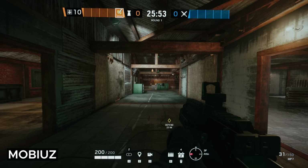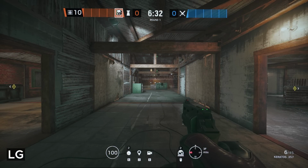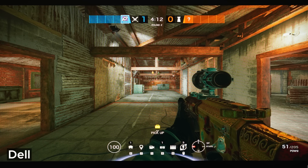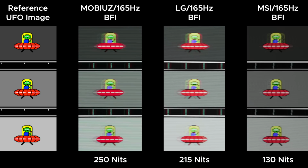at all. They all have a good black equalizer with great color vibrance features, although I think the best one on this list is the Mobius, since BenQ has been working on the black equalizer space much longer than most companies. The Mobius also has the best black frame insertion tech out of the bunch, not because it's clearer, because it's not, that goes to the MSI, but because the Mobius has the highest black frame insertion brightness of 250 nits, where the LG is 215 nits, and the MSI is 130 nits.